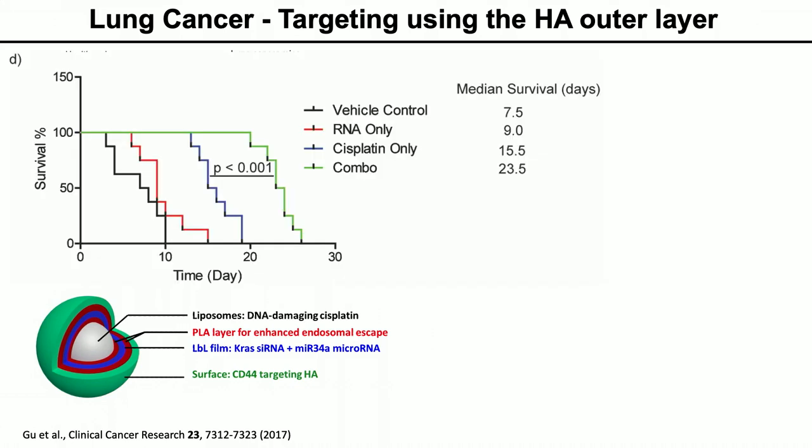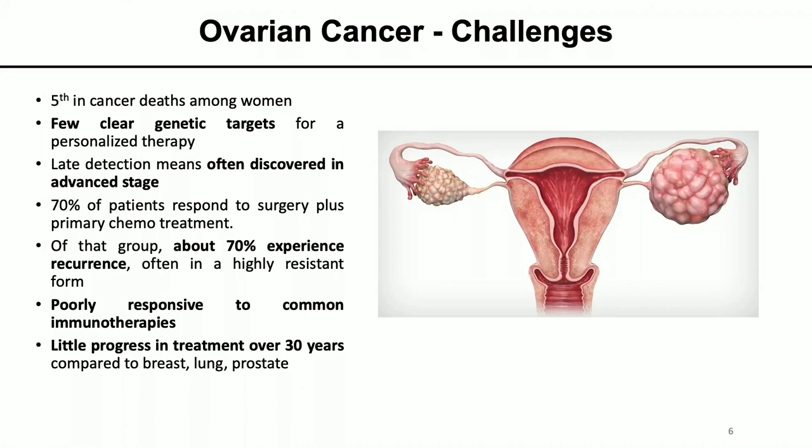And when we do this in a model of lung cancer in mice, we can see that when we just look at the survivability of the mice, the black line shows essentially how long mice survive without any treatment. Red is just the RNA. Blue is our cisplatin in our nanoparticle. But with the combination, we're able to extend the lifetime by at least 30%.